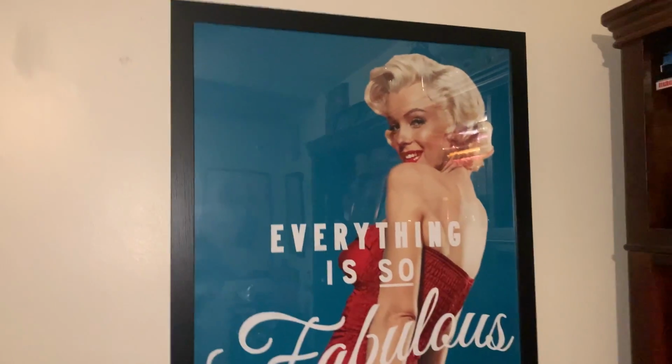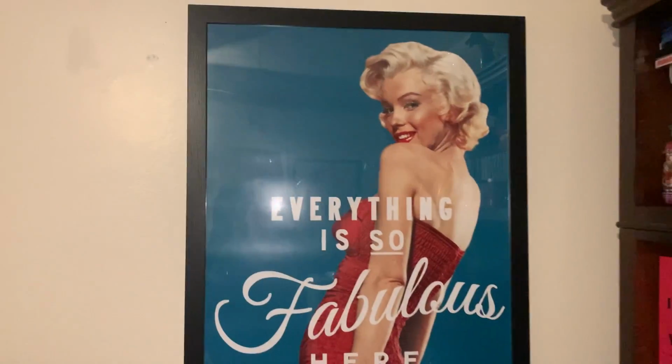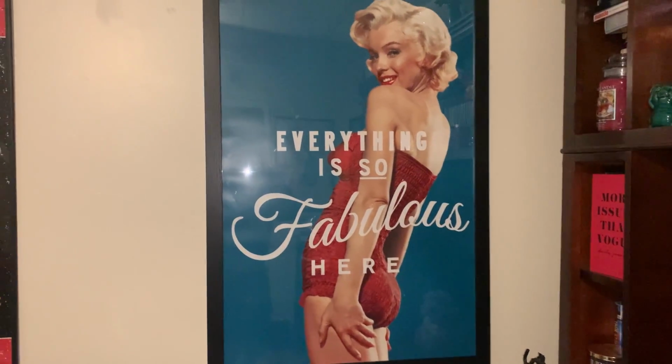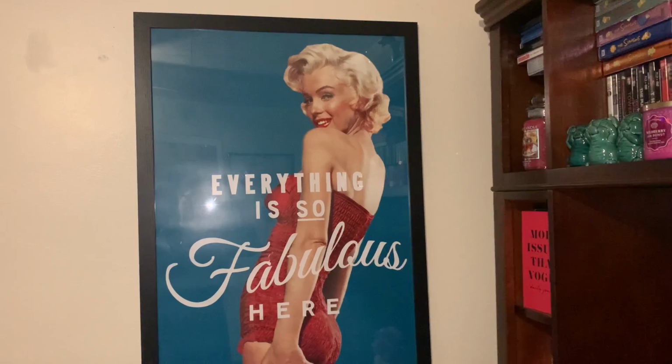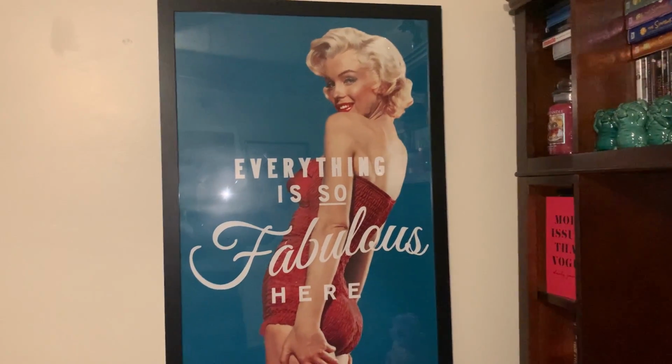Okay, so here is one of my latest acquisitions. So we're going to take a look at this. Marilyn Monroe, Everything Is So Fabulous here. This is a 24 by 36 photo from All Posters. I had to wait for this to go on sale.